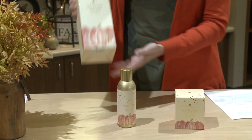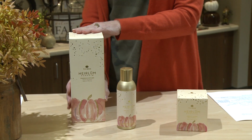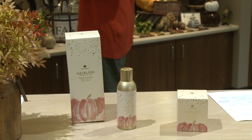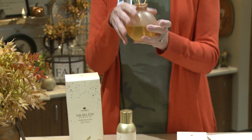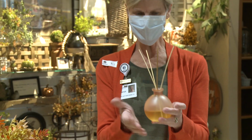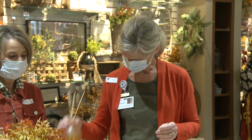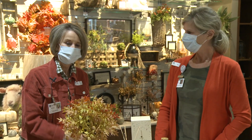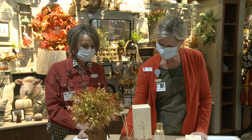And we have that in a diffuser, which is nice if you don't want to burn a candle per se. The diffuser is really a wonderful unit to have. It gives out a light fragrance. In the box, you get a bottle filled with oil and a bundle of bamboo reeds, and that is how the fragrance comes through the bamboo and up into the air, and it gives a nice scent to your home. And I can attest to that. I have one that's 2 years old, and I just flip the sticks out, and it is a wonderful scent once again. This can usually last a year, year and a half, or two years. I've had mine 2 years.